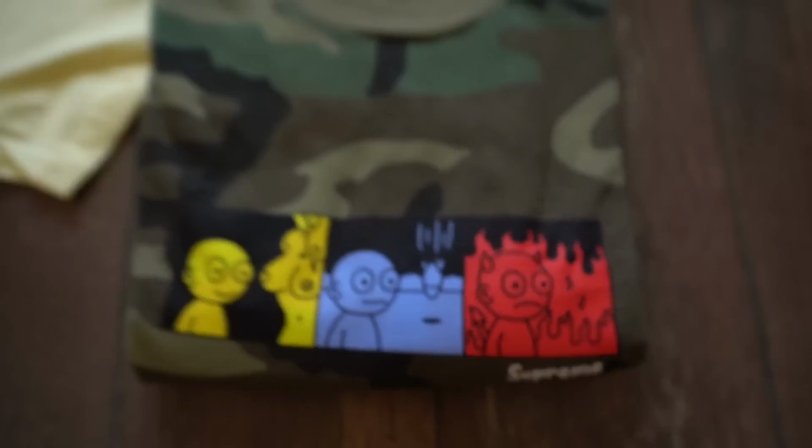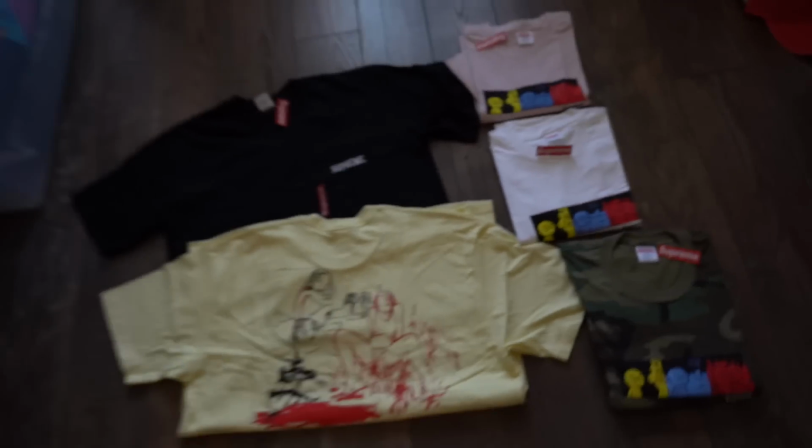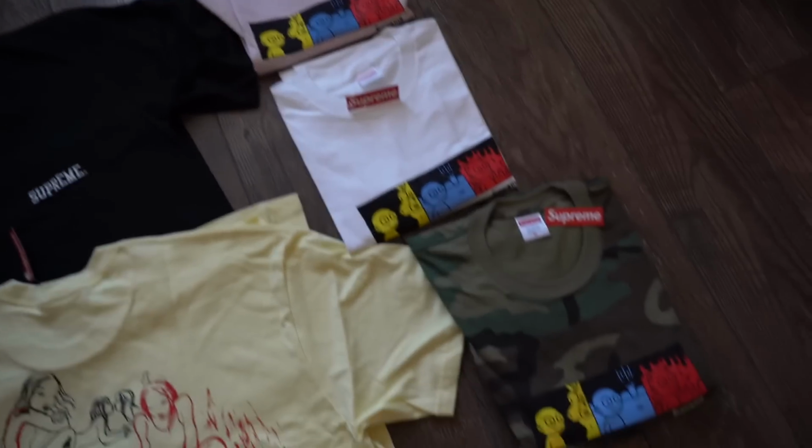It looks really good in white, and then we got one in camo right here. So not too many Life tees, not too many Heroine tees, but those were two other graphics that dropped along with the other graphics that we will go through shortly.